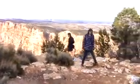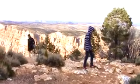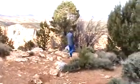Reed's having a good time hip-hopping around, climbing trees. Hopefully we get out of here with him. Ross has just announced that he's seen enough rocks for today. And there's Pops, trailing behind.